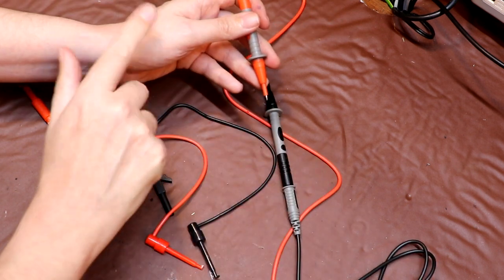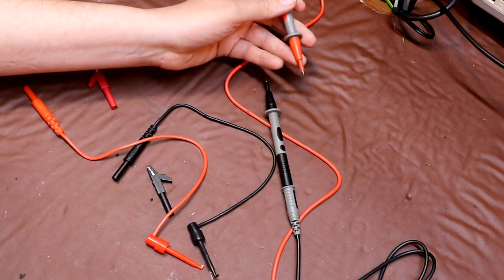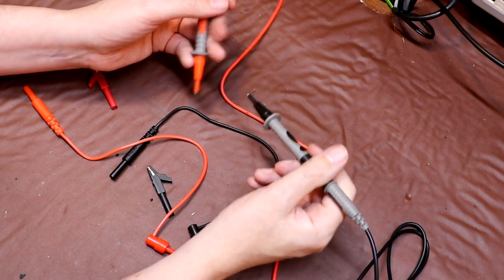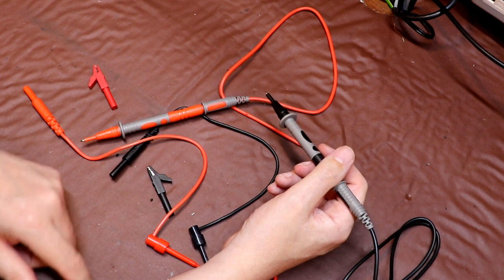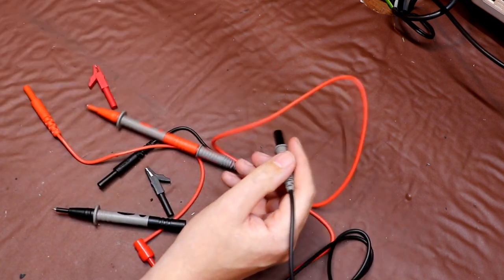But if this hand comes in contact with something that's live, what will happen is the voltage will run up my arm, it will run across my chest and through my heart, and then it'll run back down this arm into the grounded chassis. So for me, that's dangerous to use this type of probe for a lot of measurements.